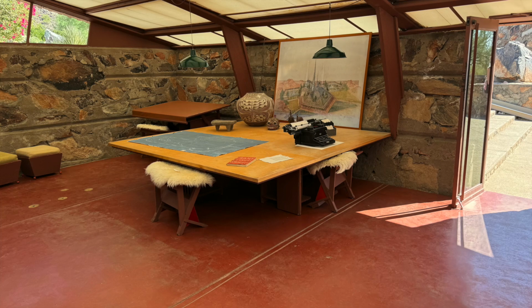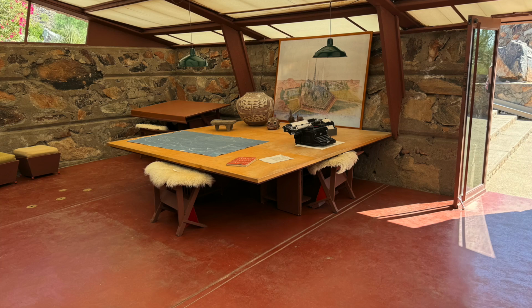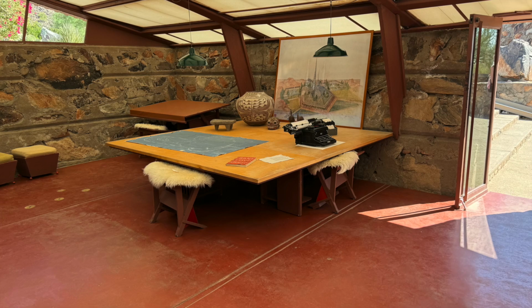Now, this guy, his career spanned over 70 years. He did the Guggenheim Museum, and a bunch of other ones in Arizona. You know, the Gammage Theater in Tempe, he designed it.